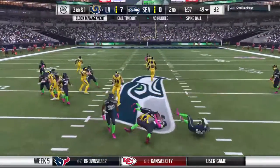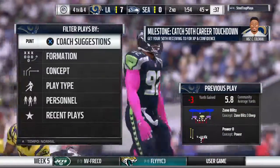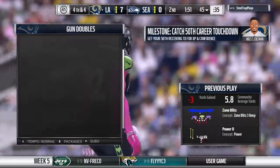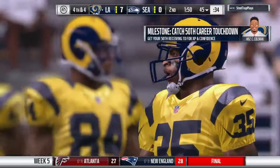Now a handoff here to his running back. And he'll lose yardage on the play, back at the 45-yard line. It's a loss of a full 3 yards, and it brings up 4th down.